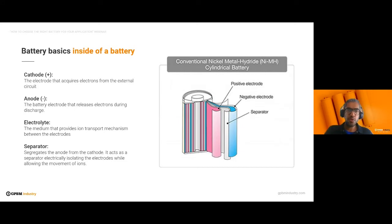To go a bit deeper into the inside of a battery, we have the cathode as the positive electrode, the anode as the negative electrode, and a separator which divides these two. We also have the electrolyte, which is the medium that provides the transport for the ions between the electrodes. Every battery will have these components, but depending upon the material used and the construction inside the battery, the properties will change. This is how there are several different battery types, and we have to understand the properties better to choose the right battery for the application.